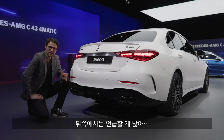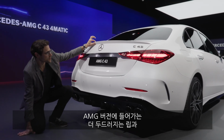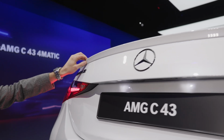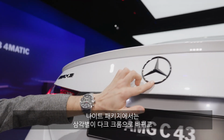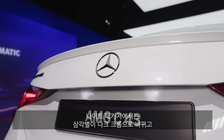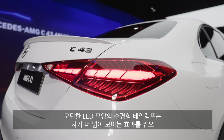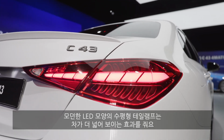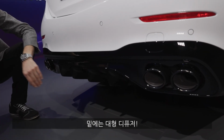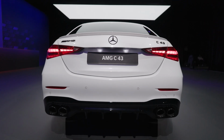So many things to discover here at the rear. First of all, beginning in the top part, this additional lip here, which is stronger than here in the AMG version. In the secondary night package, also the rear Mercedes logo is in this dark chrome style. Pretty cool, isn't it? The rear lamps stress the width of the vehicle with a modern LED signature. And lower part, diffuser style, really massive. And 1, 2, 3, 4 exhaust pipes.